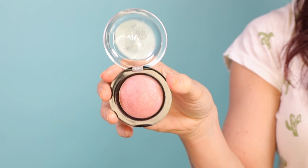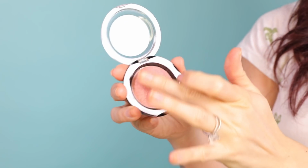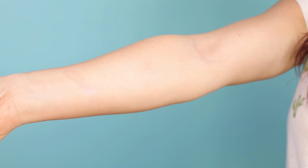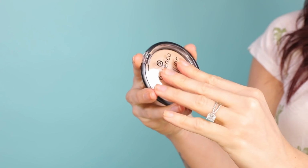Vivid Baked Blush in Make Love Instead. It's got a nice glow, but I feel like it's, I don't know, it's not overly pigmented. So this one, I haven't tried it on my cheeks yet. I've honestly just swatched it, but I feel a little underwhelmed with it. But I'm gonna give it a go. But first impressions, definitely not blown away with this one. So we're gonna move on to some Essence stuff.